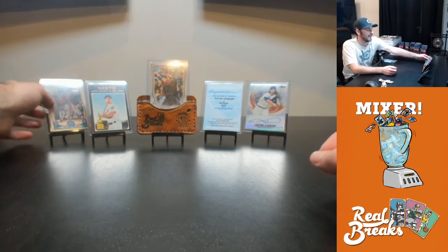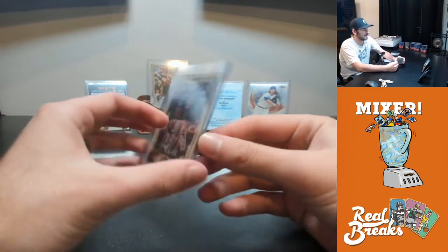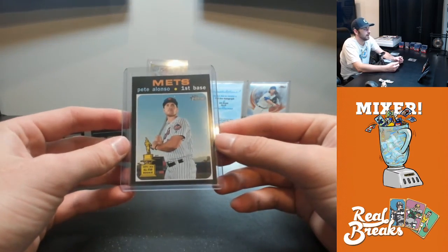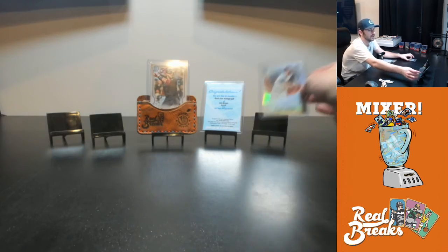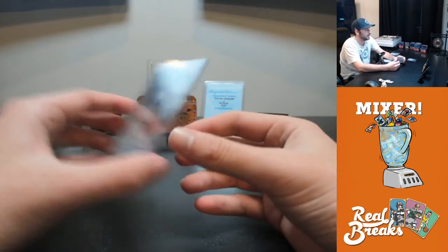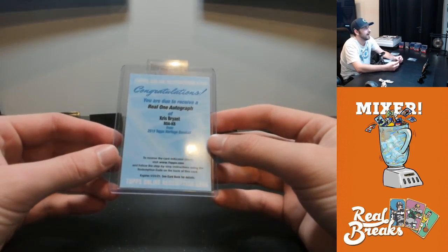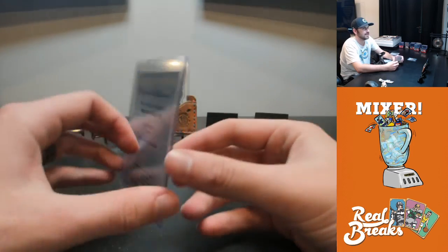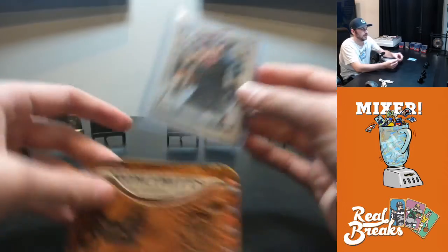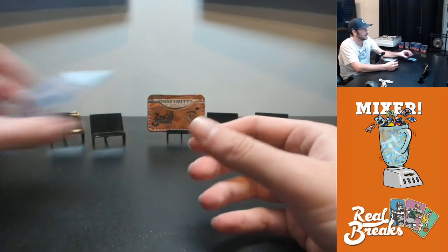On to the showcase. Mookie Betts Players Weekend for the Red Sox going to Aaron Nix. Pete Alonso missing signature to the Mets and Brian Bama. Jacob deGrom Finest Origins autograph going to the Mets and Brian Bama as well. Chris Bryant's Real One autograph redemption from Heritage going to the Cubs and Brian Casas. And our money hit of the break, Mike Trout's Players Weekend short prints going to the Angels for Eric Cloutier.